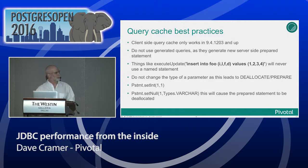So then we also use server-side prepared statements. The one little caveat with server-side prepared statements: don't change the type of the parameter. So in Java, you could do something like, the first iteration, you prepare the statement, or you set the integer to 1, and then the next time you set it to a Types.VARCHAR, essentially changing the type of the parameter. We have no choice at that point to deallocate and re-prepare the statement.